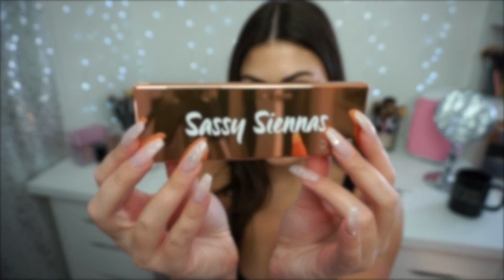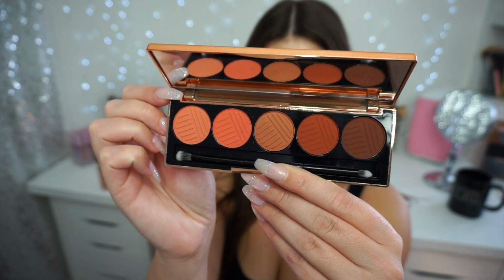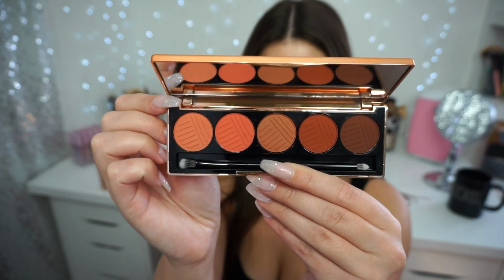So next up in the box, I have the Dose of Colors Sassy Sienna's eyeshadow palette. It retails for $32. It's a 5-pan eyeshadow palette. It looks like it's going to be very fall appropriate. So here is the rose gold packaging, and here are the shades. It's such a beautiful warm tone matte palette. This looks like it's going to be very easy to play around with.